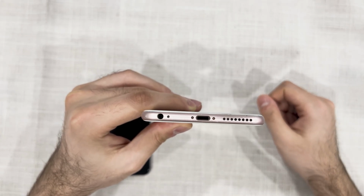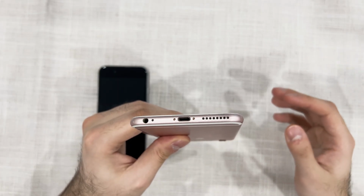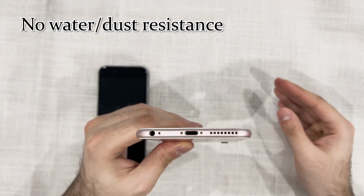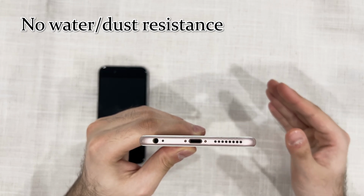I actually know some people that have stuck with an iPhone 6s or 6s Plus simply because they didn't want to lose the headphone jack. And of course you've got the lightning port on both iPhones. It's also worth noting that these were the last iPhones that were not water or dust resistant. The iPhone 7 and 7 Plus were the first water and dust resistant iPhones, and they had an IP67 rating.